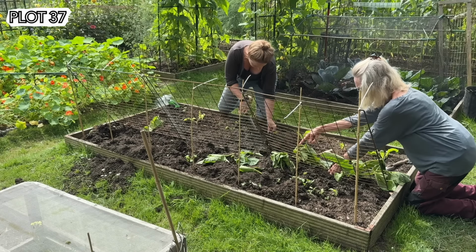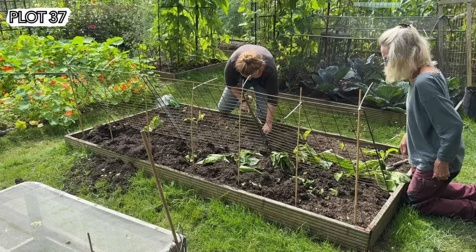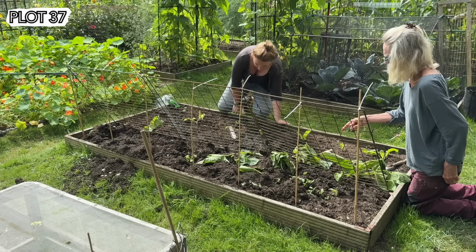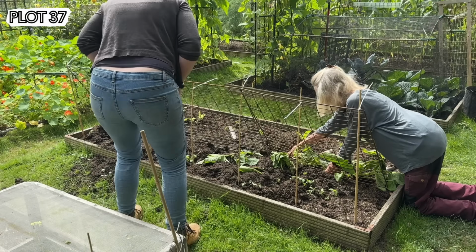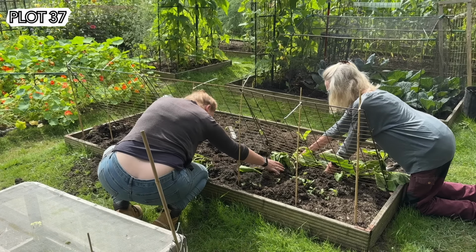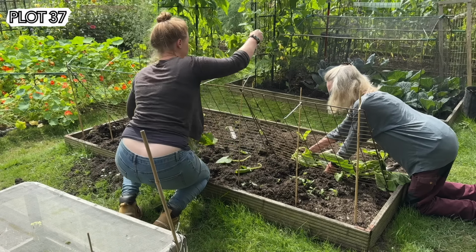Where that one's come from. Well, we've got 4 missing. So they're all from in here. This one was, yeah, it's still got a bit of root in it. Oh. All right, that's one for you.